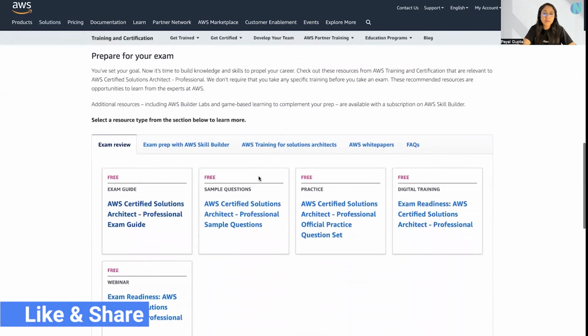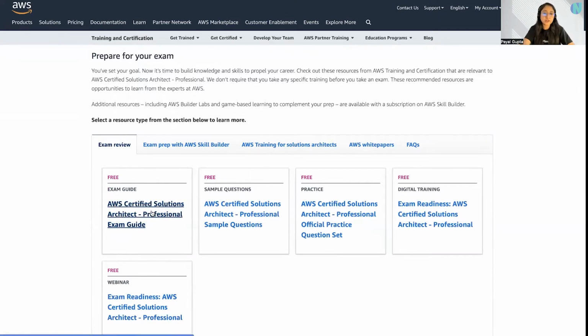Next is the preparation. To prepare for this exam, AWS provides a lot of resources which you can utilize, for example the exam preparation guide, exam preparation through the Skill Builder platform, and trainings and white papers. I would highly recommend you read through the white papers and the FAQs of AWS resources, because they provide a lot of information and knowledge about why you should go for a particular service in a given scenario rather than the other one.